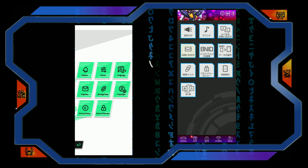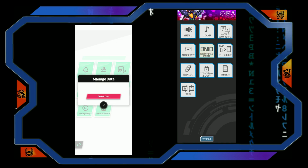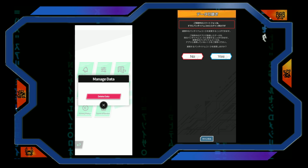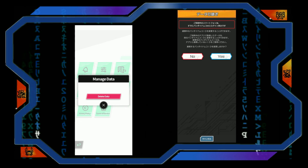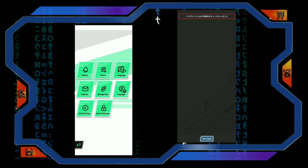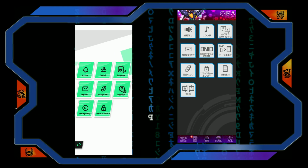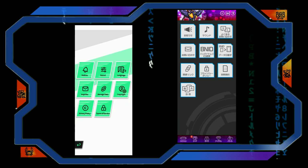If you press manage data here, it only shows a delete icon, unlike this one, this is a Bandai Namco ID. So I thought we could just transfer our data from the VB Lab, but unfortunately we still cannot. So we have to transfer our Digimon one by one manually. And the last three icons are pretty self-explanatory.